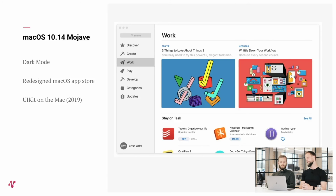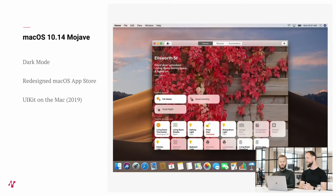Some of the apps coming along with Mojave made by Apple are already built using this technology. So they're using it internally, but they're still tweaking it. They want to make it really good before they release it to third-party developers. Some of the examples are the Stocks app and the HomeKit app. This is a picture of the HomeKit app that just came from the iPad app, and with relatively little effort, they were able to port it. So that's really good.